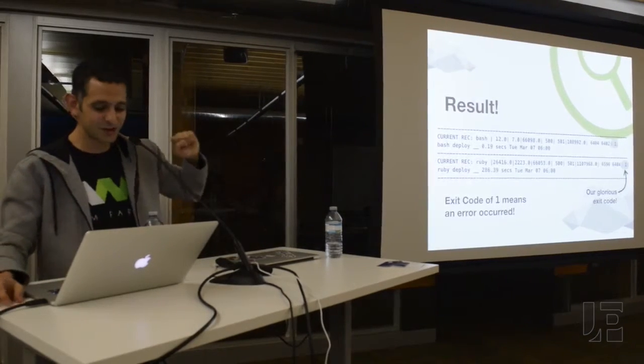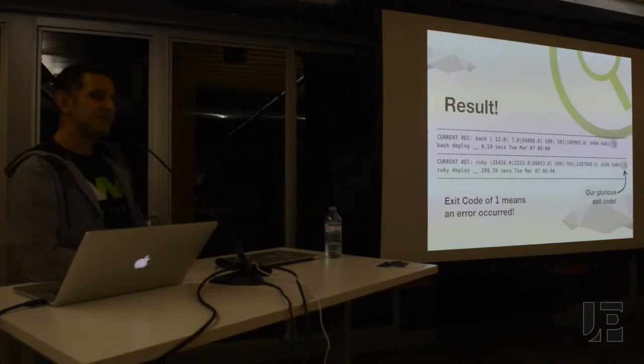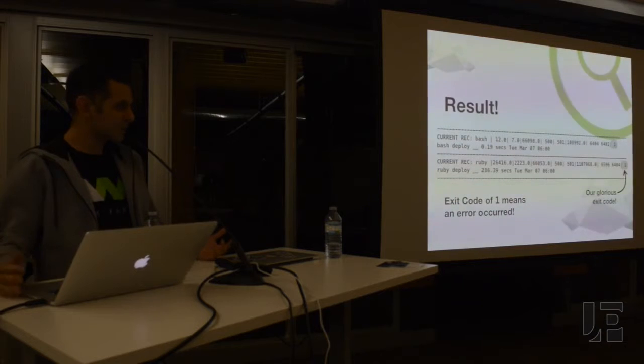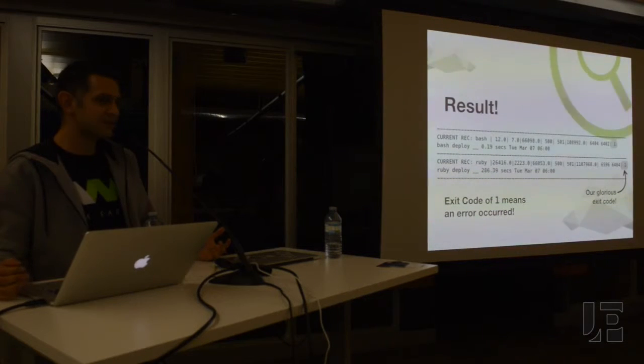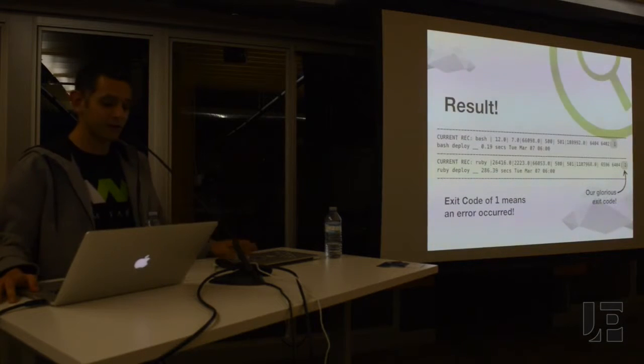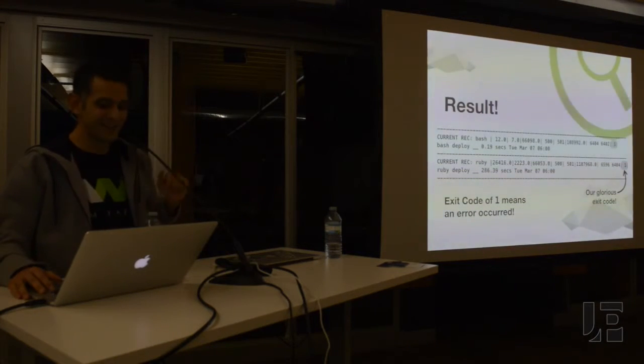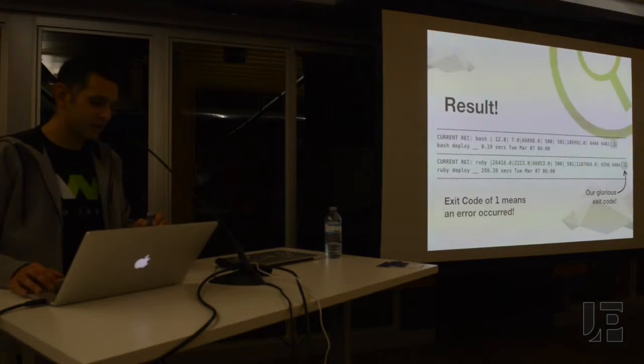There it is. There's our glorious exit code. It exited with 1. If you recall, an exit of 1 means that it's a generic error. Something went wrong. This is the first time that we actually had some evidence to show that a problem had occurred. All this time, remember, all the logs, everything showed that it was nominal, but here it is, the exit code was 1. It actually did have an error.